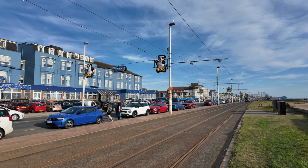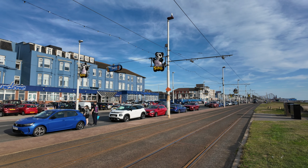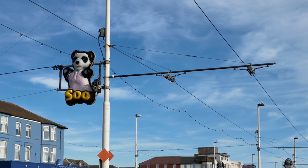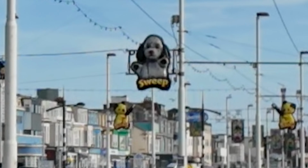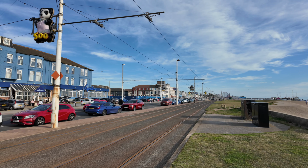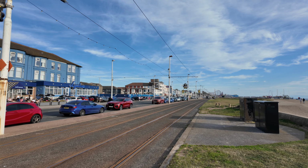This is my favourite bit. You've got Sue, you've got Sweep, and further down, you've got Sooty. Legends. Especially Sweep. Sweep's such a superstar.